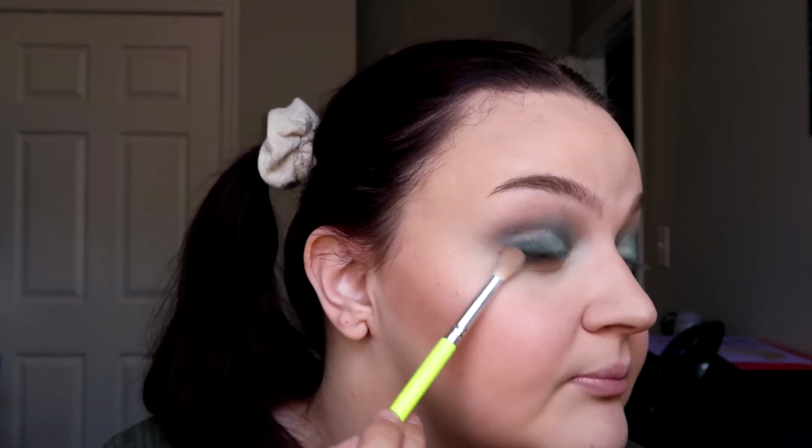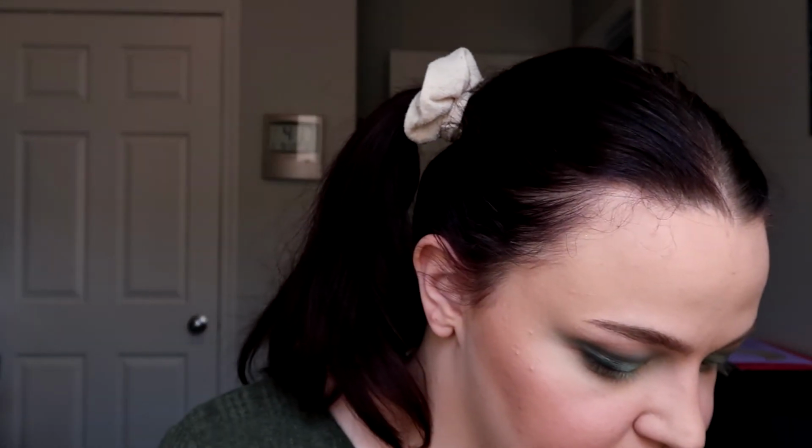Now I did put Menace there, that way the outer edge had some sharper definition than the rest. So I'm not gonna blend to where it's like invisible or anything. Just so there's, you know, a nice blend. It's not super sharp. I'm gonna blend it like that.